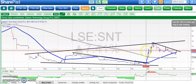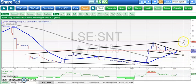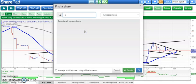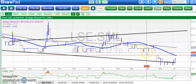And that is also quite encouraging. RSI is also pushed back above the neutral 50 level. So let's see if 18 pence is regarded now as the minimum there for Sabien. On to Strategic Minerals, which I covered, I think, yesterday, but I can't remember that far back, unfortunately.